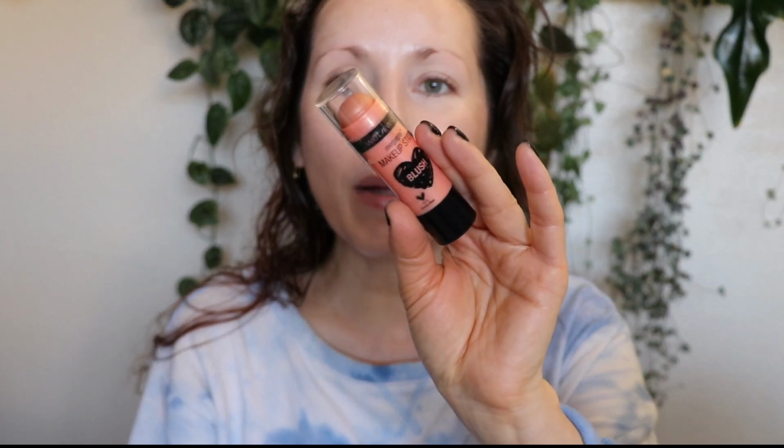Okay, next up we have three blushes. I have the shades, which one's this? Peach Bums. That's a cute name. This one is Hustle and Glow. I remember this name. And then this one is Floral Majority. This is the deepest one. Let me swatch all of these. And these are still very creamy.